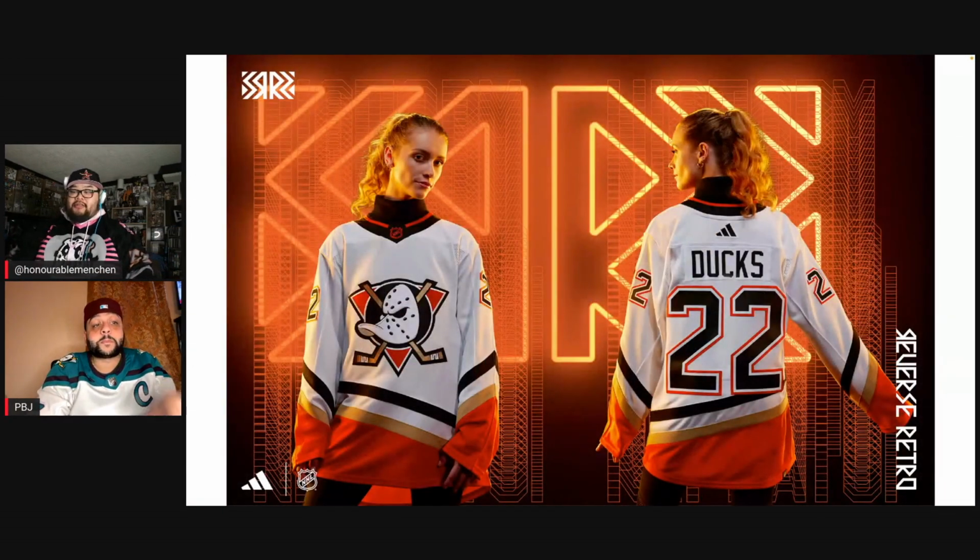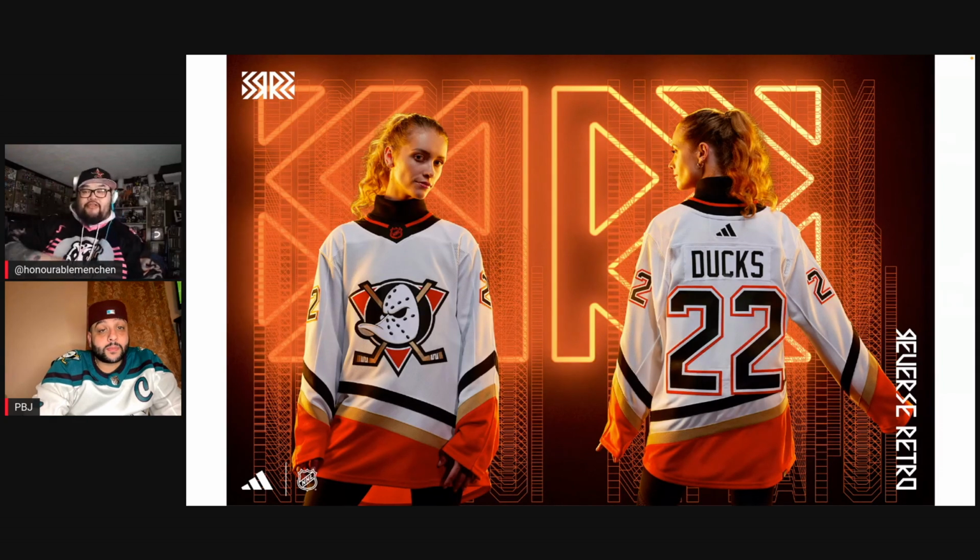So Ducks. First thing that comes to mind is that old school Paul Kariya, Teemu Selanne. They got that kind of slanted stripe, but they got the new colorway. How do you feel about this one? It's better than the orange one that they wear as a primary. It'll probably be their white jerseys in a couple of years.